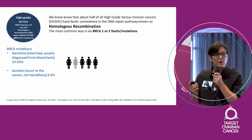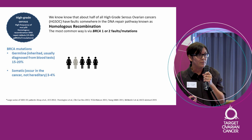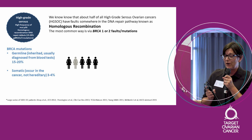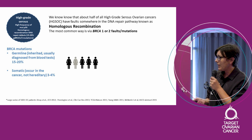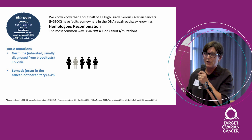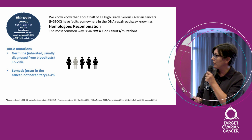So about half of ovarian cancers have deficiencies in this pathway, homologous recombination. And the most common way of getting that deficiency is by having a BRCA mutation. Now, there are thousands and thousands of BRCA mutations within the BRCA1 and BRCA2 genes, but they're classified into being germline or somatic. And again, many of you may already know what this means, but just to go over it, germline mutations are ones that you inherit and that you can pass on, obviously, to your children.